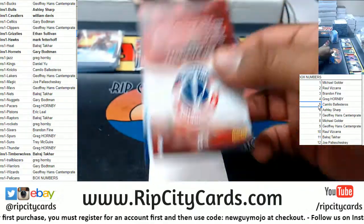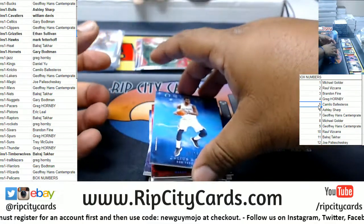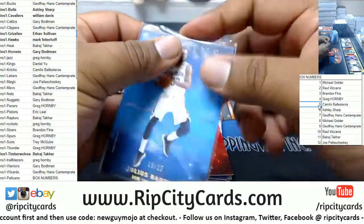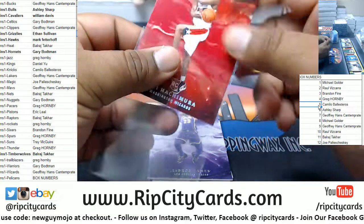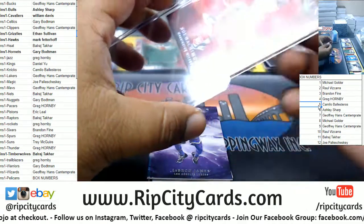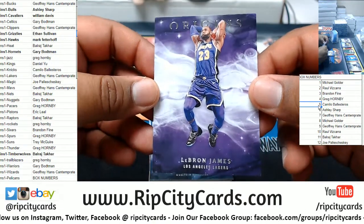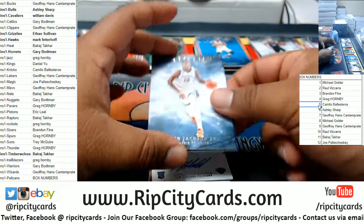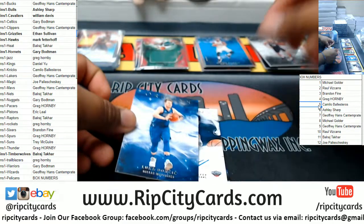That's a good name. All right, Julius Randle to 25, Knicks. Rui Hachimura, rookie for the Wizards. It's not numbered or nothing, but that's still nice. LeBron getting that airtime for the Lakers. Jaren Jackson Jr., Grizzlies. Oh my God, I got so scared for a second.